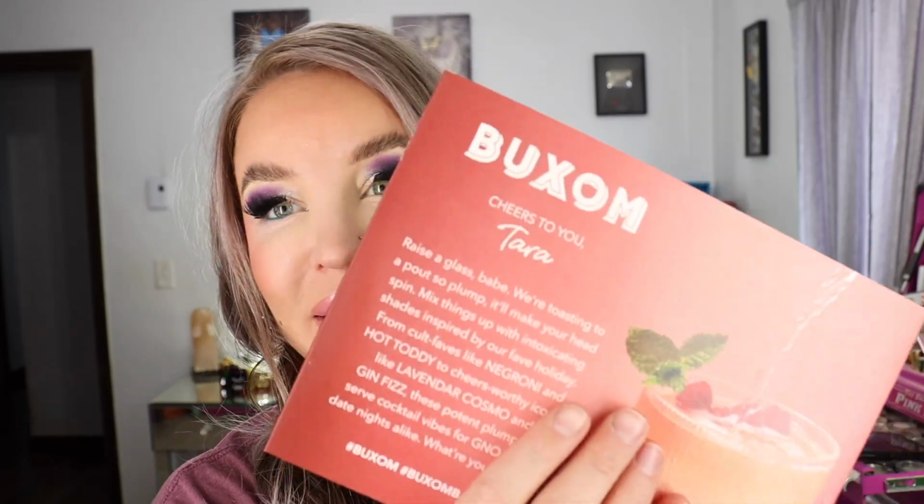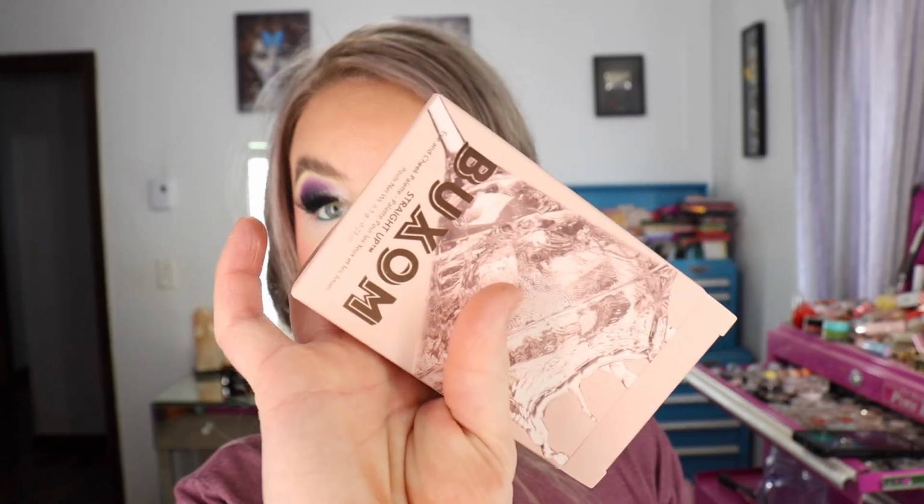It says, "Cheers to Tara." I always love when the cards have my name on there. So they sent over two of their eye and cheek palettes. One I already had in the Straight Up version, so I'll swatch the one I have in use, and then Mom is going to score as per usual for the new one.